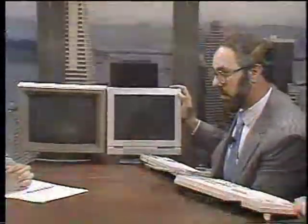Could you give us a demonstration of VPix and describe the setup you have here, Neil? Okay. What we have here is a serial terminal and a regular IBM EGA-type terminal. The serial terminal is hooked over an RS-232 link to the processor. And you're playing two people here.